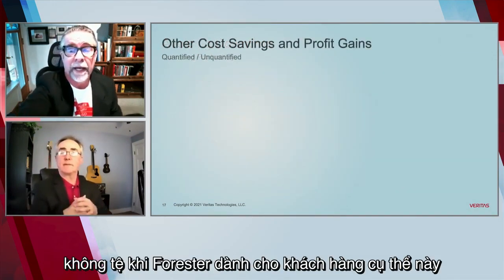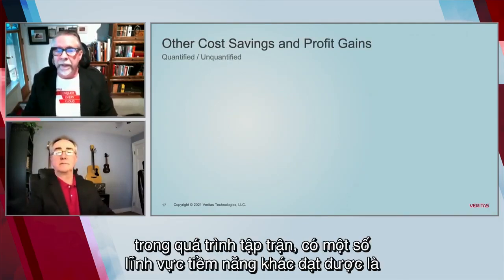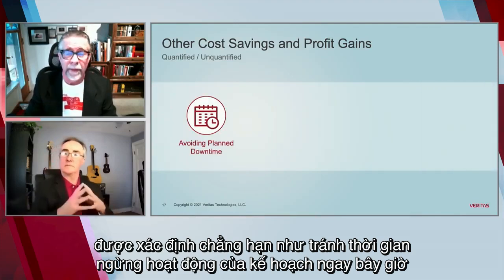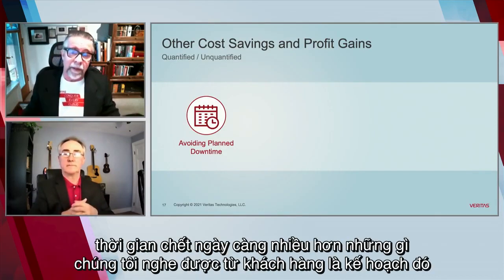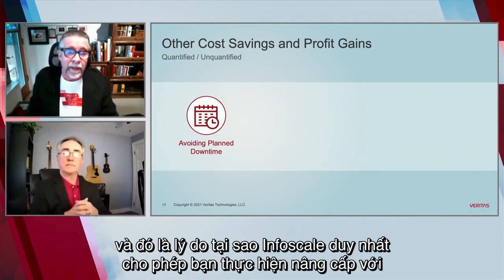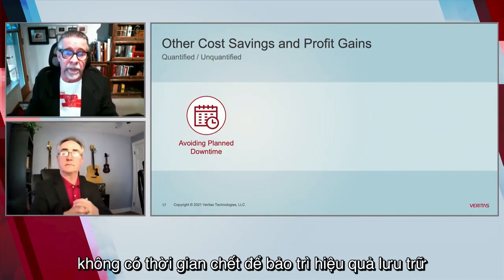The Forrester TEI for this particular customer intentionally focused on 3 key areas, but during the exercise, there were several other areas of potential gains that were identified, such as avoiding planned downtime. Now, when it comes to revenue generating applications, downtime is downtime. While one of the primary focuses of InfoScale is to avoid unplanned downtime, more and more what we're hearing from customers is that planned downtime needs to be either reduced or completely eliminated. And that's why InfoScale uniquely enables you to perform upgrades with zero downtime for maintenance.